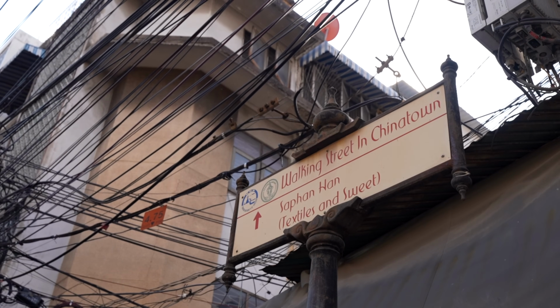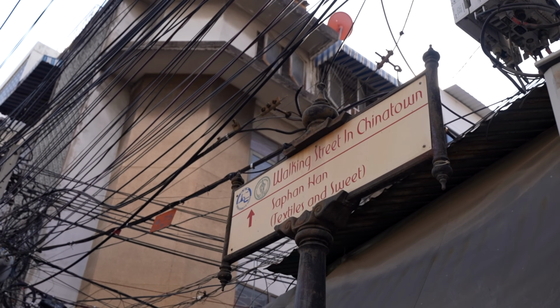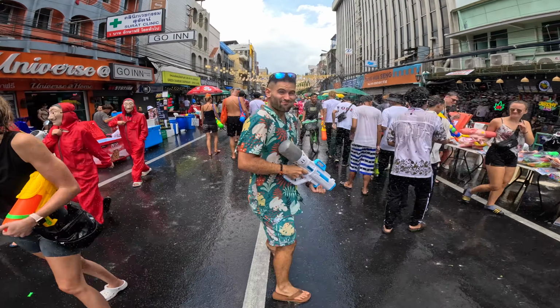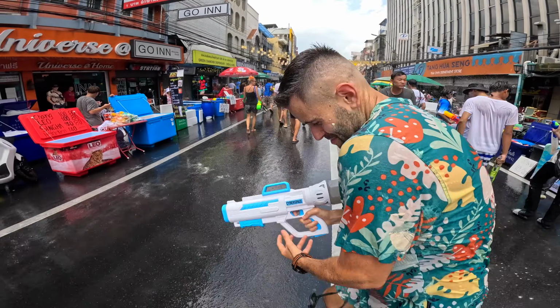So sometimes these places tend to look a little bit confusing, but there actually is order to them. And this one is making it easy here in Chinatown, because if you notice, there is a sign pointing down that way that even says what is on it, which on this one is textiles and sweets. I love sweets, let's go. So we are filming this 2 days after Songkran, so because of that, there are so many water guns and bright shirts everywhere on discount. By the way, if you didn't watch our video about Songkran, it might just be the funnest festival in the entire world, so make sure you do so.